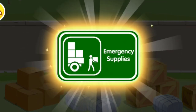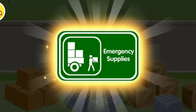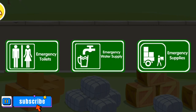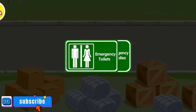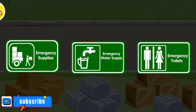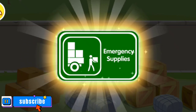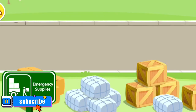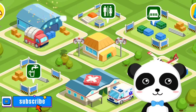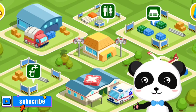Here is an emergency supply center. You can come here if you need something to eat. What is the sign for emergency supplies? Yes, that's the sign for emergency supplies. Wow, an emergency supply center has been built.